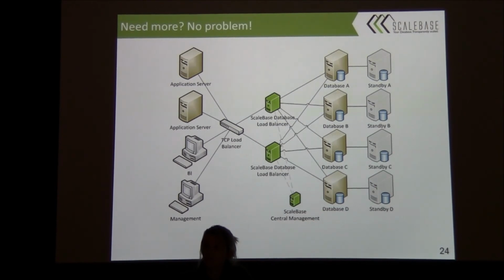Any use cases for this kind of a setup? What do you mean by use cases? Use cases meaning in certain cases this solution is good, in certain cases not so much. Absolutely. Yeah, and that's why we have the analyzer.